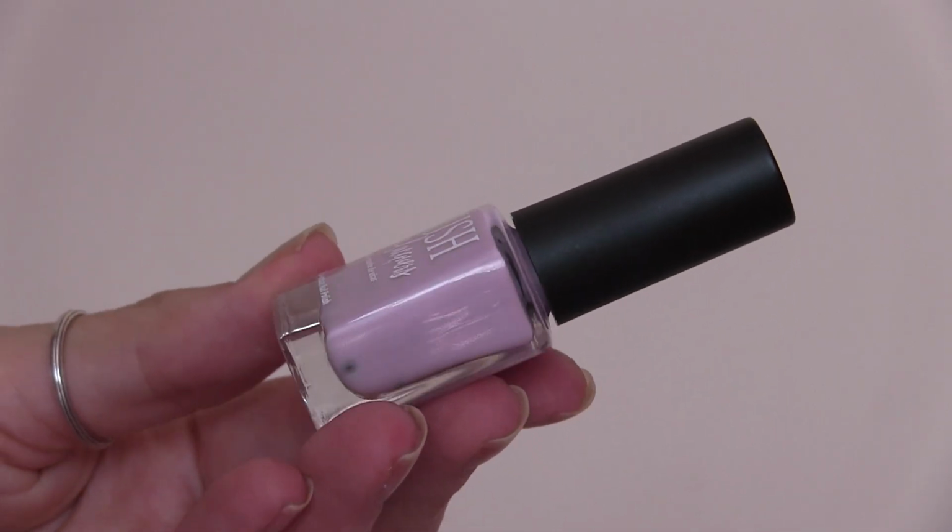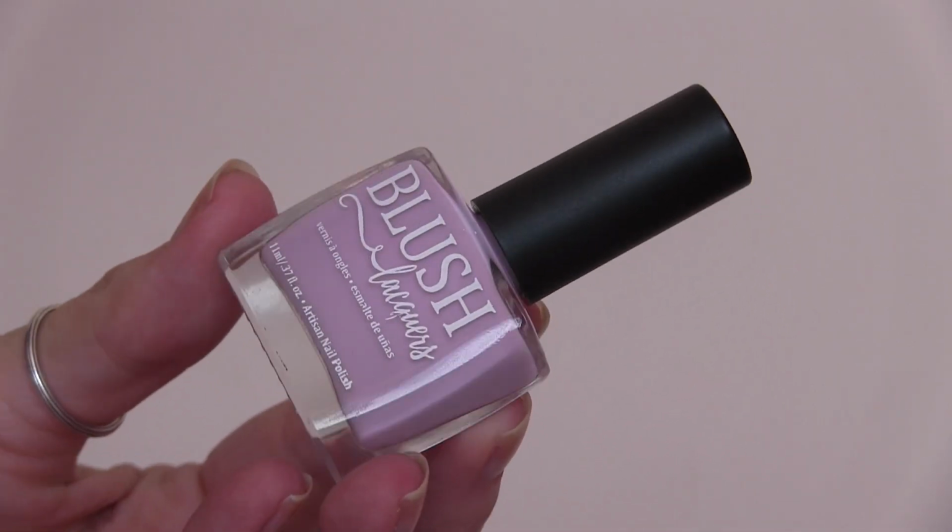I have 4 from Blush Lacquer that I did get in a destash. I don't know a ton about this brand. I feel like at one point they were saying there was like undies that you had to wear with the polishes. I don't know. So I wanted to try the brand, so I have 4. So I have 2 creams. So one of the creams is called Kiss Me, and it's just a mauve, pinky purple cream.